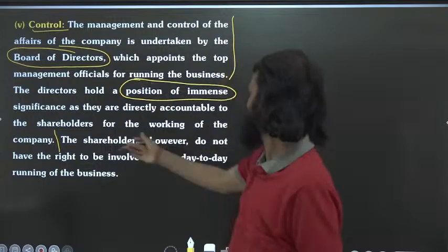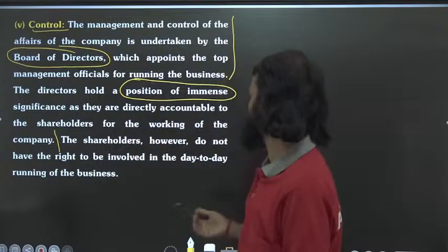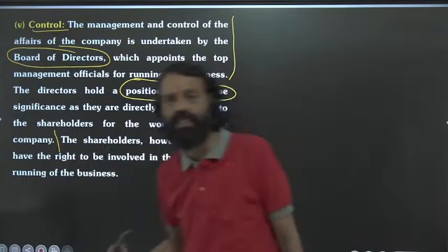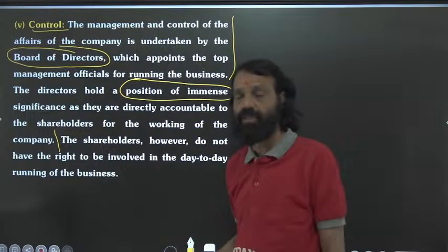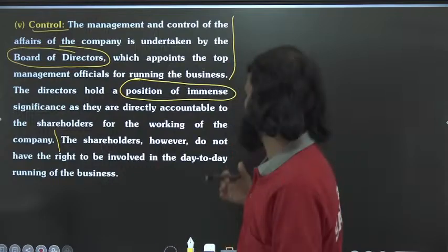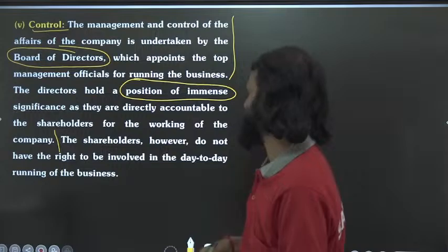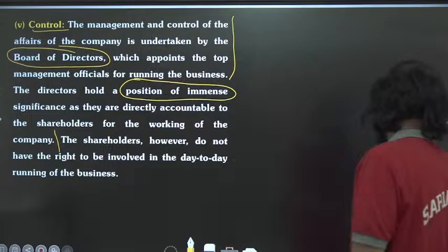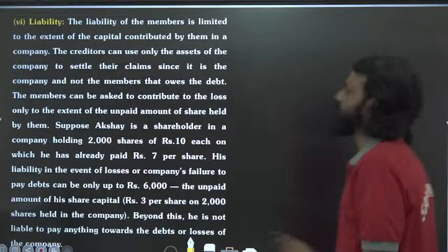The shareholders, however, do not have the right to be involved in the day-to-day running of the business. There can be many shareholders, but they cannot interfere with the day-to-day activities, while the board of directors and the managers are running the business.